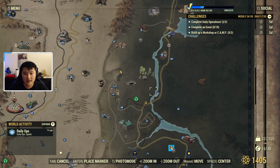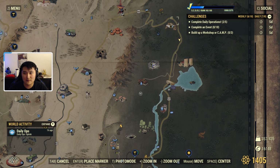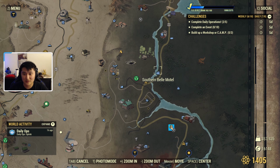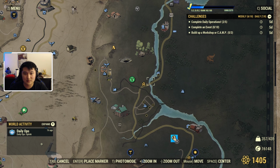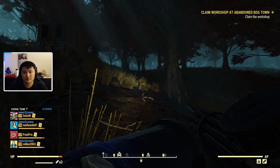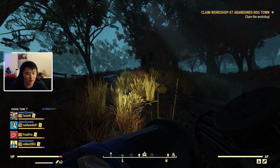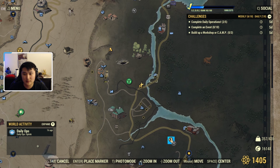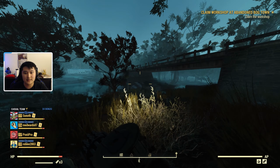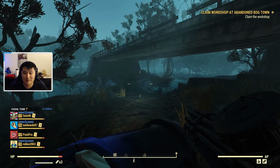We're going to want to head down to the Southern Belle Motel, which is even farther south of Abby's bunker, or all the way to the middle right. This is right here, and for reference, it's all the way to the right of Top of the World. Alright, now that we're here, we're going to look for the trees. Let me get a bit closer to the motel, and they're going to be dangling from the trees. I think sometimes if you get close enough, they drop down.